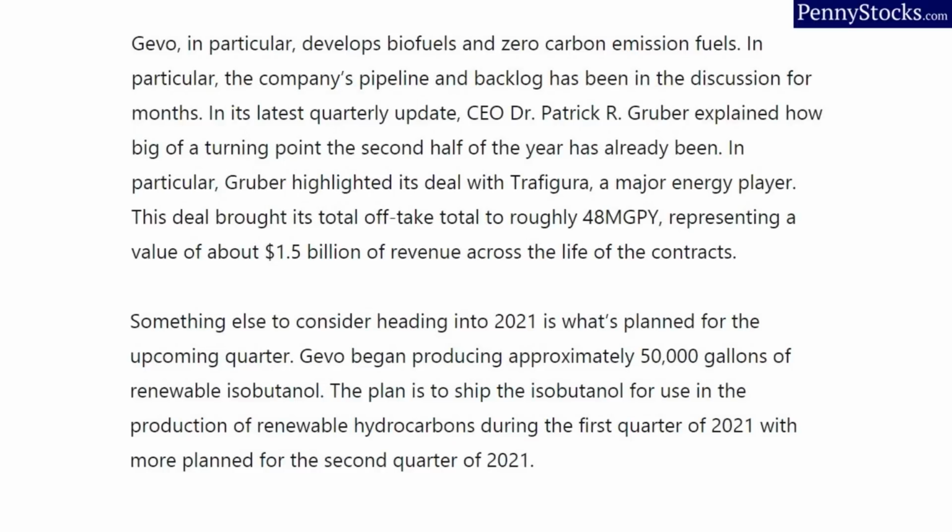The company's pipeline and backlog has been in discussion for months. In its latest quarterly update, CEO Dr. Patrick Gruber explained how big of a turning point the second half of the year has already been. In particular, Gruber highlighted its deal with Trafigura, a major energy player. This deal brought its total offtake total to roughly 48 million gallons per year, representing a value of about $1.5 billion of revenue across the life of the contracts.